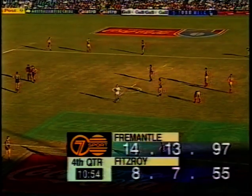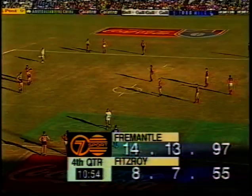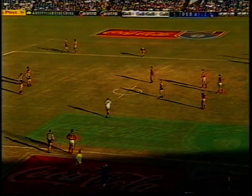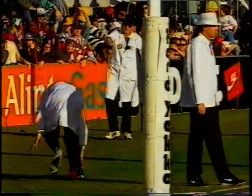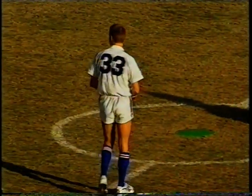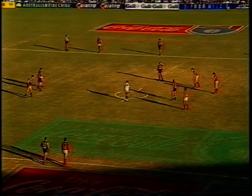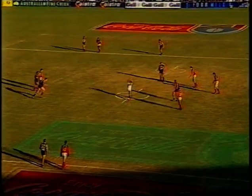So the margin now 42 points as we wait for another football. Must be a few souvenir takers of the footy. I know it comes back in now, but we'll restart it with the new football. So Hawking at 22 years of age, he just looks like he's maturing nicely from playing at full back and key positions, now at full forward. Might be some good news for the Fitzroy side.